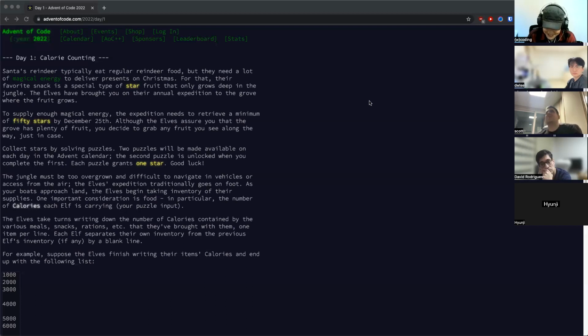Right. Cool. And David? I'm just going to use JavaScript, and to run it, I'm going to use Node so I can use the file system to read the files.